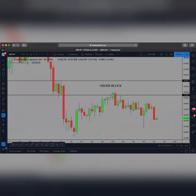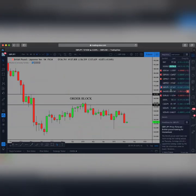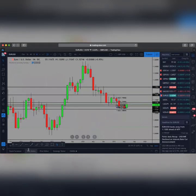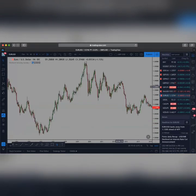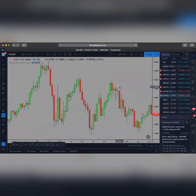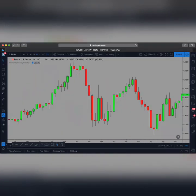Right? Now this applies to every single chart. This is GJ right now. Applies to everything. Let's try EU. EU actually has a really, really good example right here. Let's see. Let's do this over here. Let's focus on this.